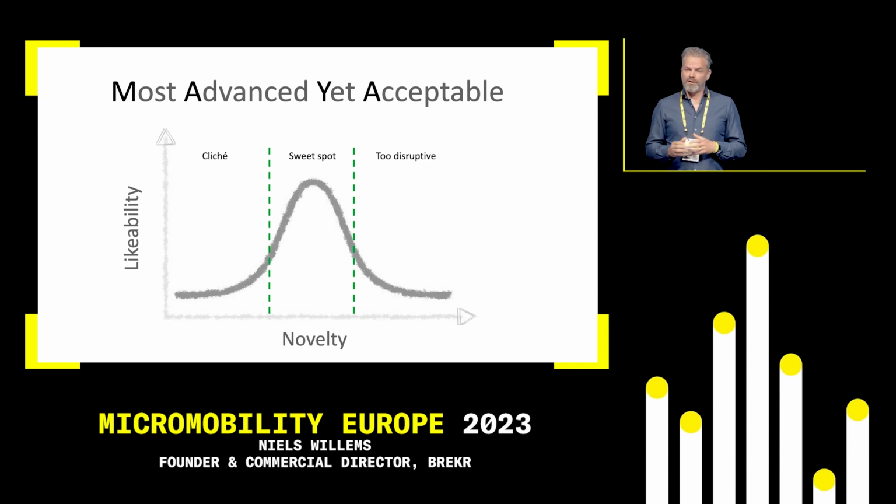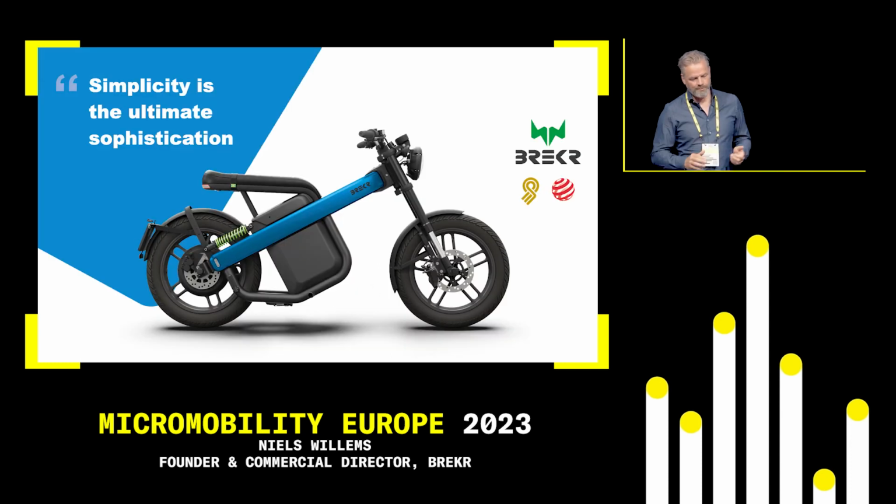I think most of the bikes are a bit boring. You've seen them before, cliché, nothing new. And we try not to be too disruptive, because then people don't understand you. We try to find the sweet spot. Now imagine there was never a combustion engine, and we started out with electric bikes. How would they look? We think something like this.